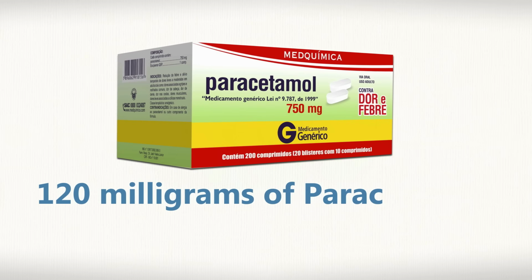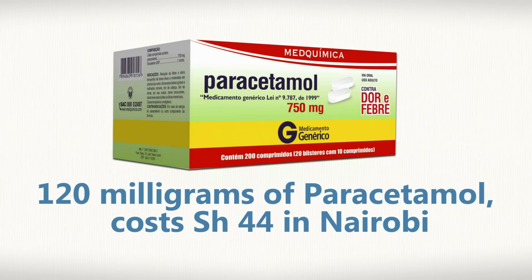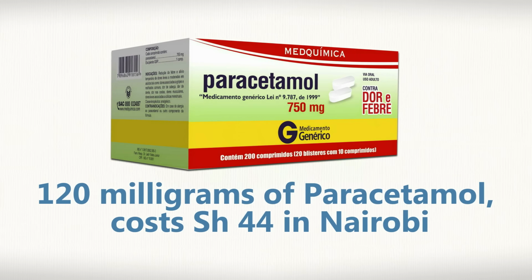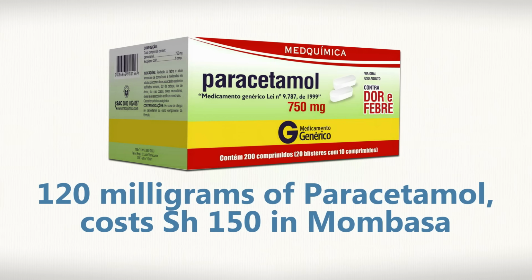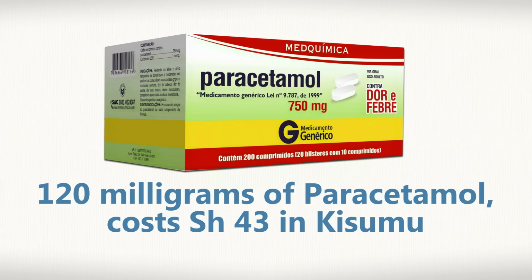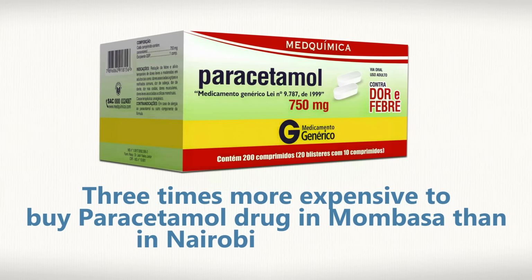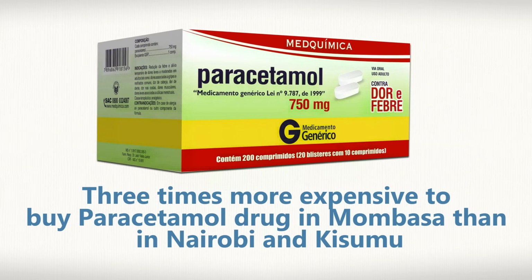For instance, 120 milligrams of paracetamol, a painkiller, costs 44 Kenya shillings in Nairobi, 150 Kenya shillings in Mombasa, and 43 Kenya shillings in Kisumu. This means that it is 3 times more expensive to buy paracetamol drugs in Mombasa than in Nairobi and Kisumu.